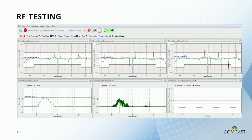We also look at what's called spectral flatness. This is an interesting case, a 3x3 spatial stream, I think VHT 80 megahertz. You can see here that on antenna A the AP passes the spectral flatness test, but it doesn't on antennas B and C. You can see little spikes going outside the borders. This is where the limit is, because it's the difference between the average power and the power for each subcarrier on the OFDM, which should be around plus or minus 4 dBm, and then 6 dBm at the end. In this case, it kind of passes that.